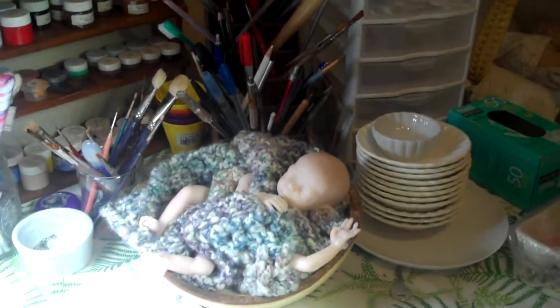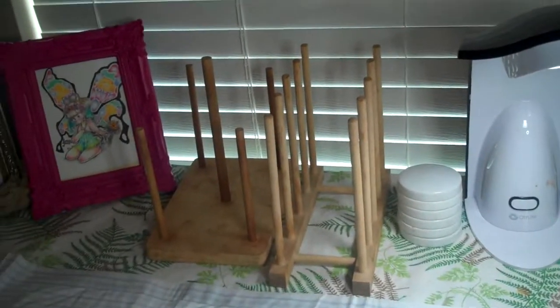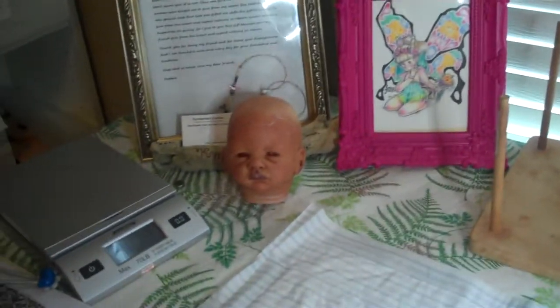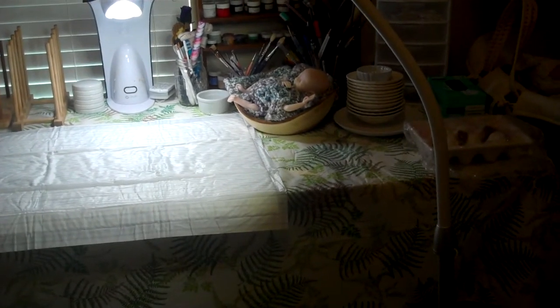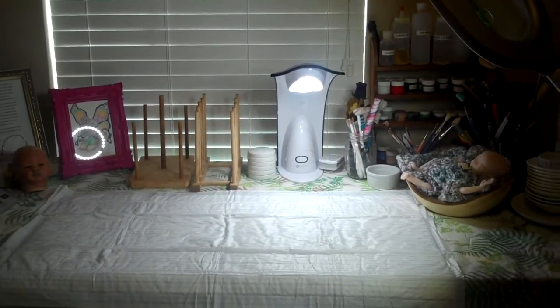I'm just trying to think if there's anything else that would be considered supplies. I really think that's it. So I don't know if that helps you or not, Robin, but that is where I work and what I use. And then there's little things like toothpicks. Get the pointy ones so you can get into tiny little places. Toothpicks are fabulous. So yeah, let me step back. That's my workspace. So I hope that helps you. And if there's anything else you had wanted me to show that I didn't, please ask me and I would be happy to.